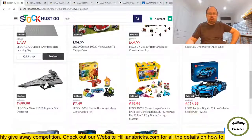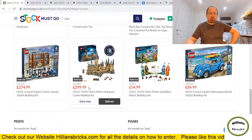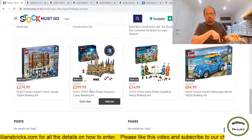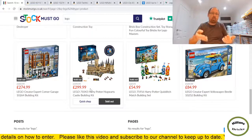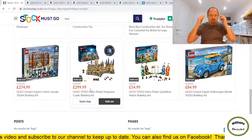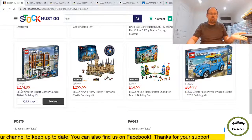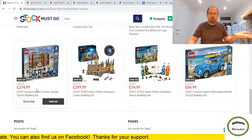And the other set that they had available was here. I mentioned earlier, Harry Potter's Hogwarts as well, £299. As we just saw on the Smyths website, it was also this price. But just imagine you add on the 20% on top of that, you would have brought the price down significantly to around £240, just off the top of my head. But you can see some of the pricing is way off, right? For example, this corner garage is £169.99, I believe, the retail price. Why they're putting it at £274, I don't know.